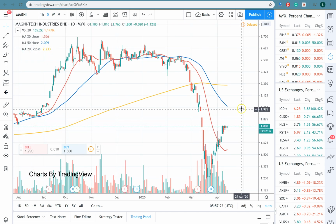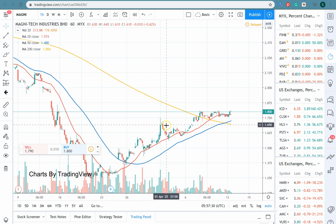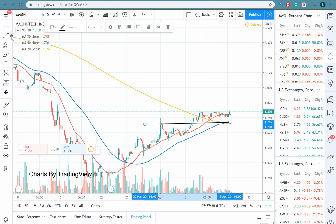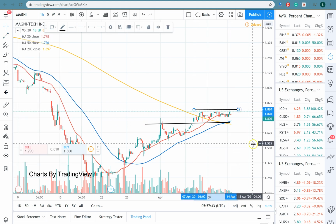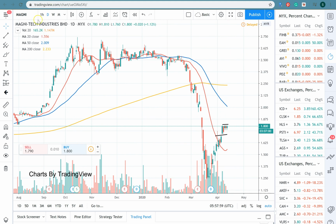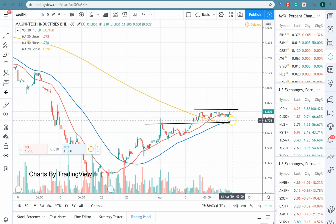If it can trade sideways and break out higher, it might meet the 50 MA resistance and then the 200 MA resistance. But from a short-term point of view, you can see that in the 60-minute chart, it's in an uptrend and trading sideways. This is a previous high support, and if Magnitech can break out of this area, the highest here, then it might go higher and meet the daily 50 MA resistance. But if it drops below the 60-minute 50 MA and this 60-minute previous high, then there'll be weakness and most likely start a new 60-minute downtrend and move lower. So there you have it.